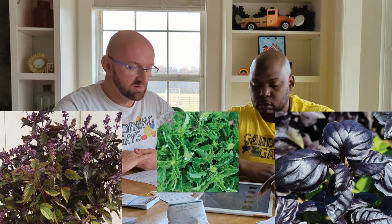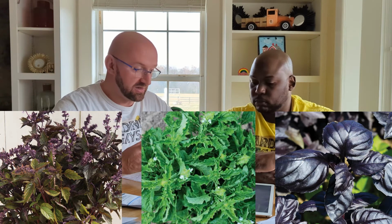Or table life, yes. So what varieties did we get? From Johnny's we got an Aromato basil, and then we also have an Amethyst Improved basil. And Amethyst is really nice, with black, almost black leaves. Yeah. And then from Urban Farmer, we got a Green Ruffles. It has very unique, almost arugula-like leaves. So it will definitely add another nice texture and structure to the bouquets.